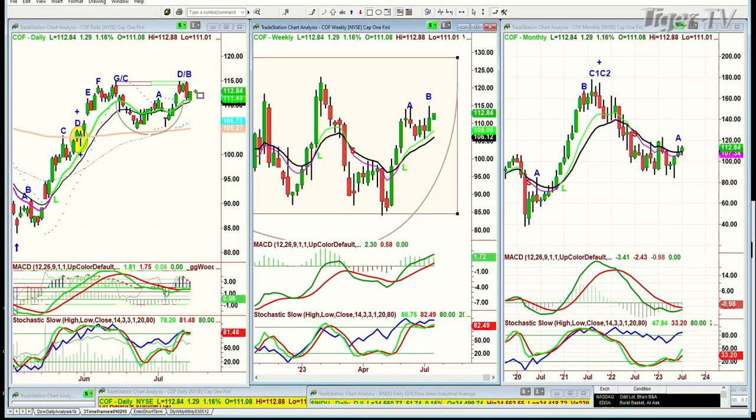But instead holds you and actually nicks the high and goes to 115.15, starts to actually trade in the 115 area. That, I think, on a very short basis is very good. And then that will also help the weekly.